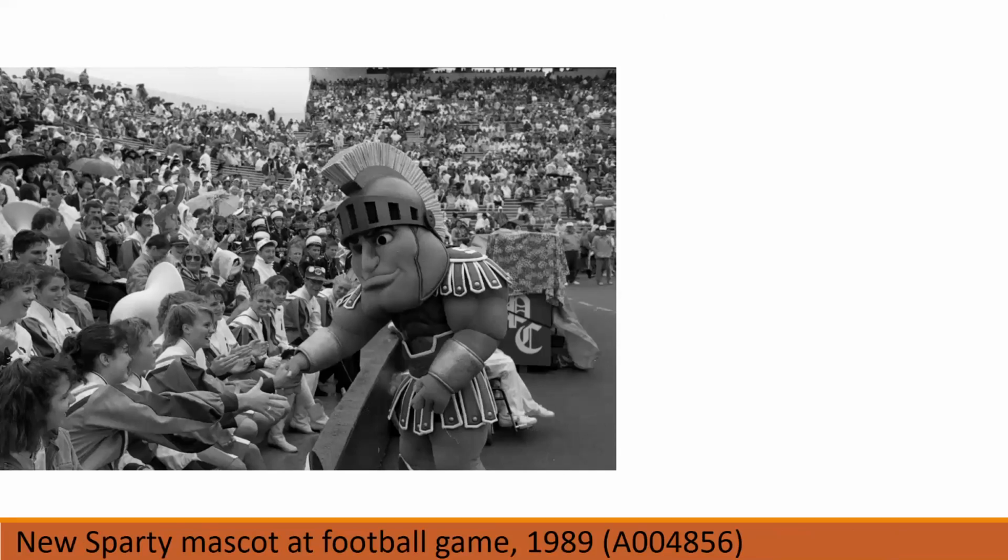All right, so in 1989, a group came together to revamp the Sparty mascot. And to introduce this new and improved mascot, 6 billboards were put up around the East Lansing area to announce his Spartan Stadium debut on September 16th, 1989. And you can see from this picture that the new 1989 version included a full bodysuit, not just the head. And it's much closer to the mascot that we know today.